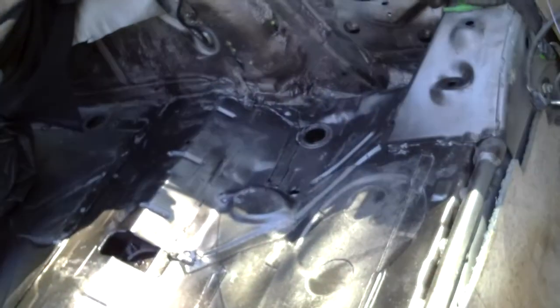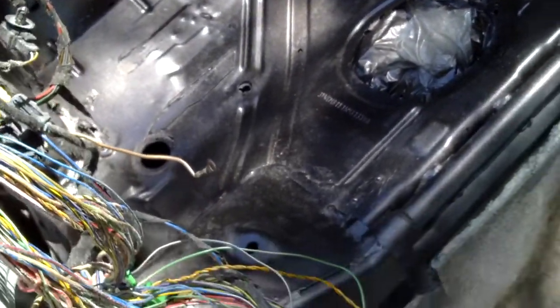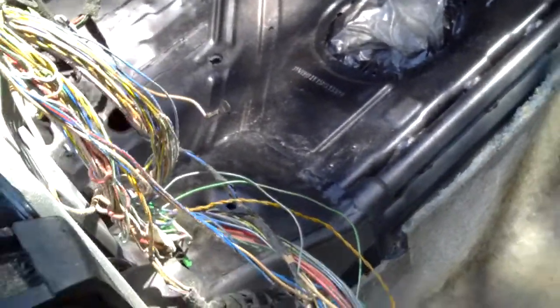I'm very happy with that. You'll never see it, because once I put the bed in and the rails, that's all going to get covered by the bed and the rails. But it's nice to know that it looks pretty underneath there. I still got to do the rails.